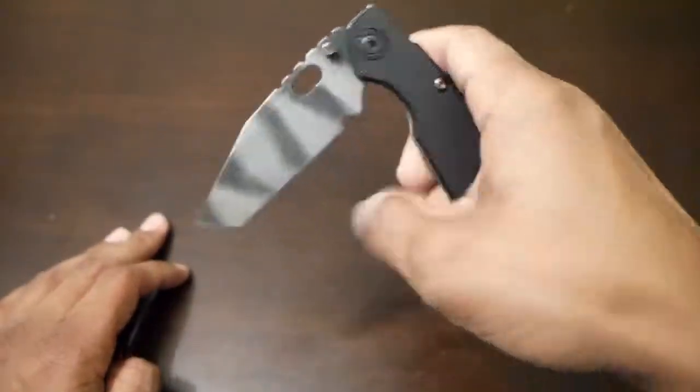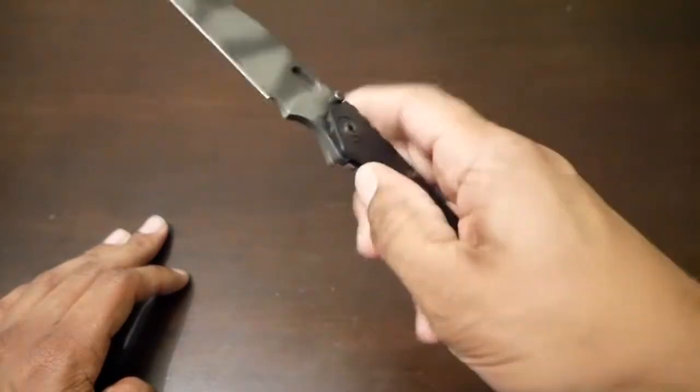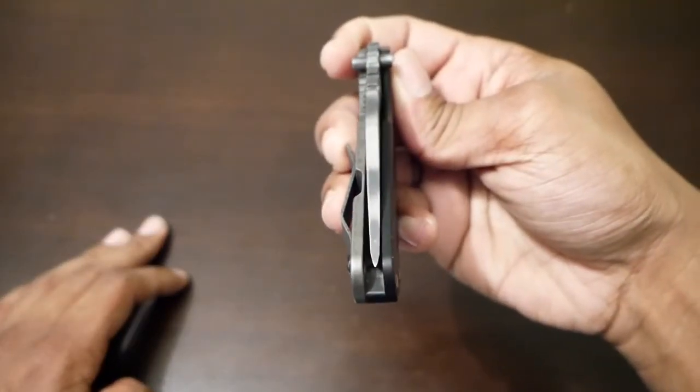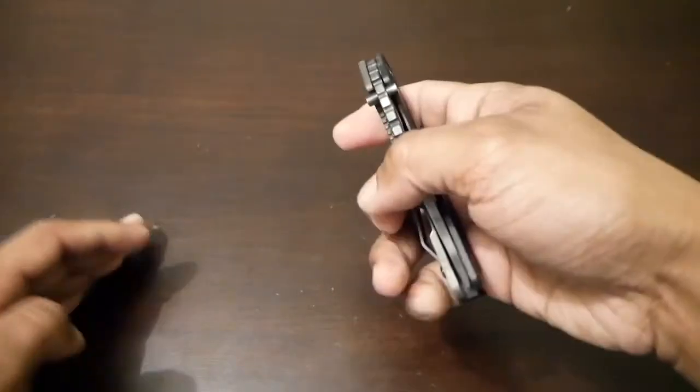So this knife here is just an old school Strider. You don't see too many of these anymore. Just a user of a knife. I mean, look at this, the centering isn't even good, but hey, it's a beater. I like it. It works well.